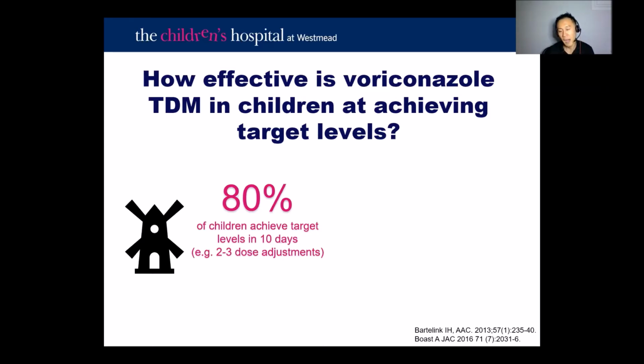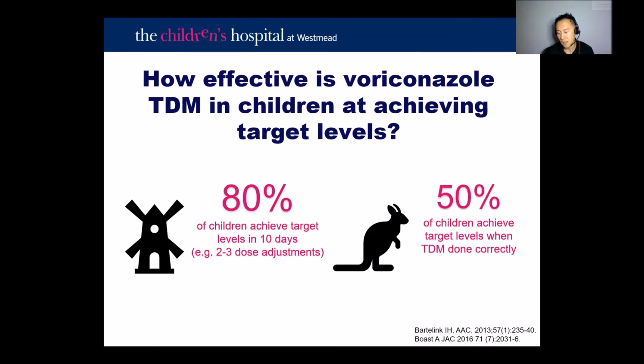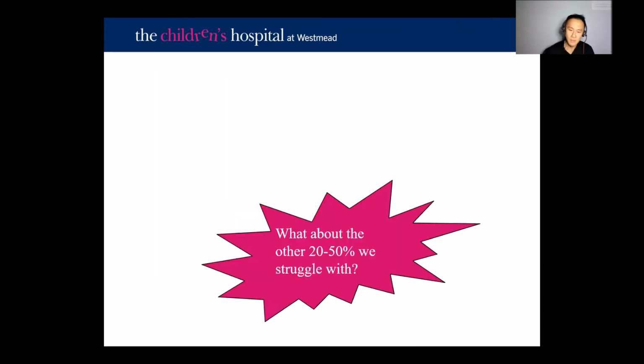But then in Australia, there's this really nice retrospective study done at the Royal Children's in Melbourne by Alison Boast, and supervising also is Amanda, one of our speakers later tonight. She showed that only 1 in 2 of them were achieving target voriconazole levels when TDM was done correctly. What does that mean? That the steady state was a true steady state and the trough was a true trough. So 1 in 2. So what is it about this 20% or 50% we struggle with?